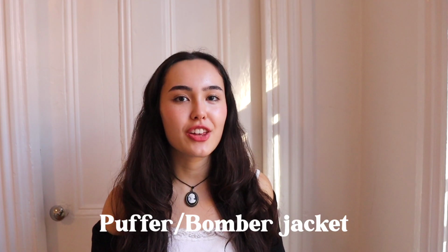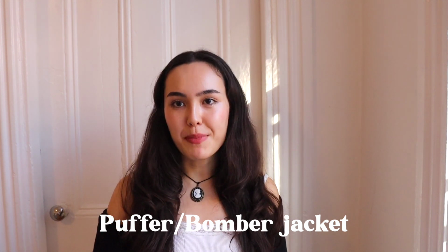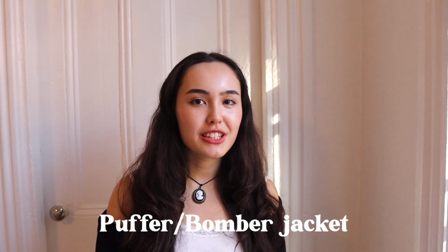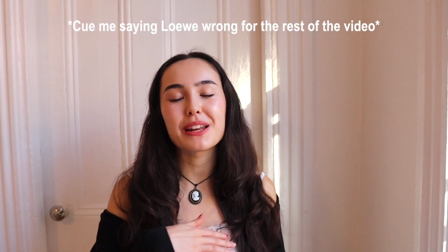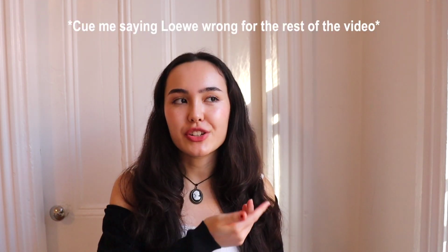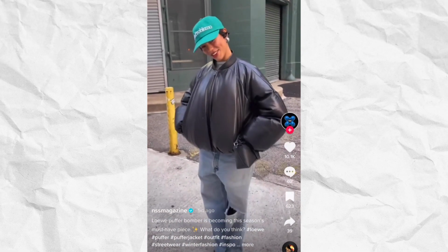Last but not least, I'm gonna go into the clothing pieces that I've really been wanting to try and that are really popular this season. I really would love to try the puffer jacket, especially the low puffer jacket. I do not have the money for the low puffer jacket, but if I could, I would definitely try this one because I've been very smitten with it ever since I saw the viral TikTok with Taylor Russell, and she's wearing the black low bomber puffer jacket.